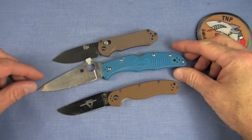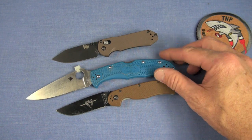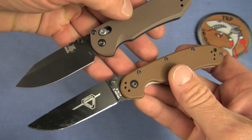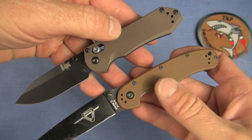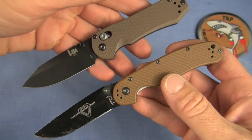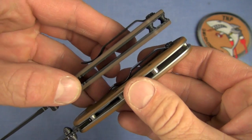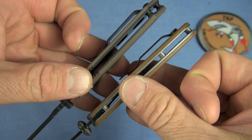Just for size comparison, you can see they're much smaller than the Endura, both of them. And together, they're about the same size. Pretty much identical. So they're fast in hand. They're easy to integrate and carry. Let's look at the thicknesses. This is a very important aspect to EDC, and especially with the lovely lady in your life.